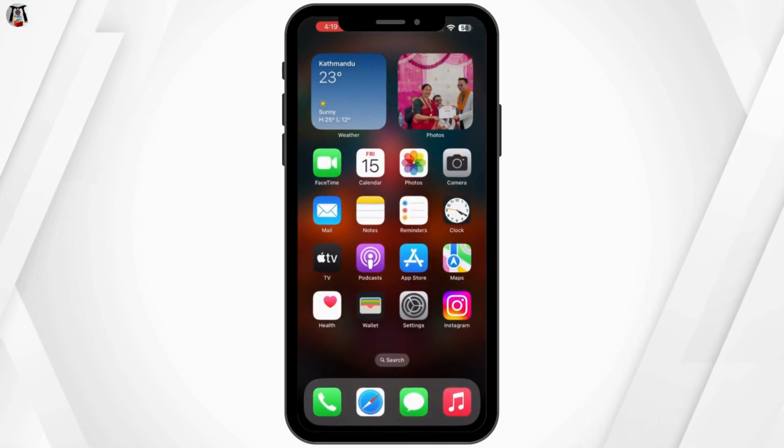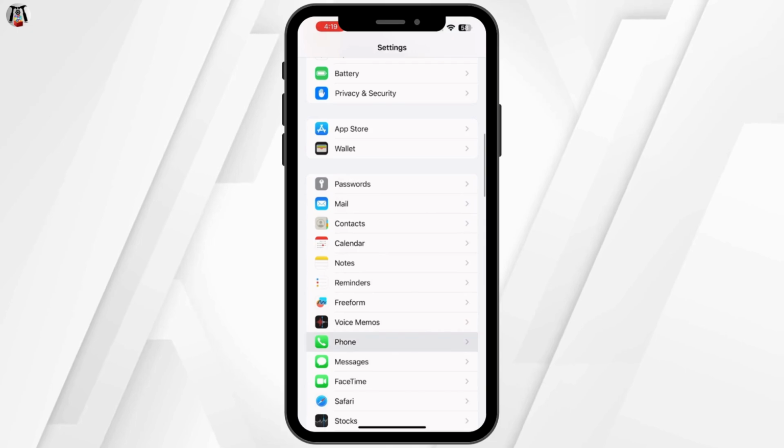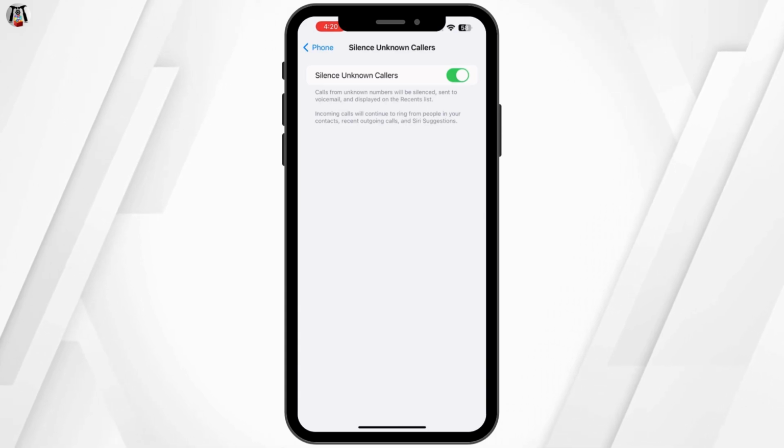Next, silence unknown callers. To do this, open the Settings app, scroll down and tap on Phone. Next, select Silence Unknown Callers and turn it on. This will send calls from unknown numbers straight to voicemail.